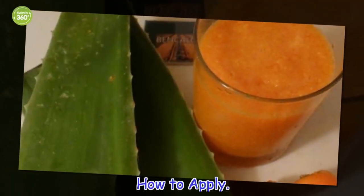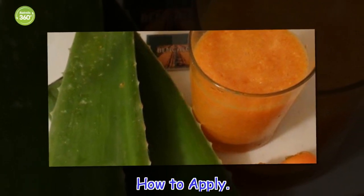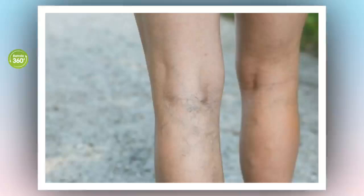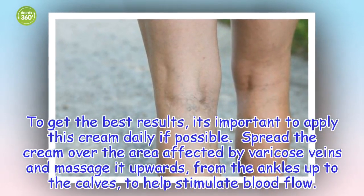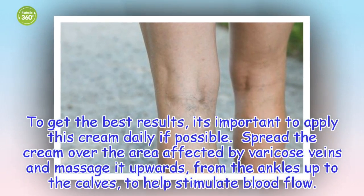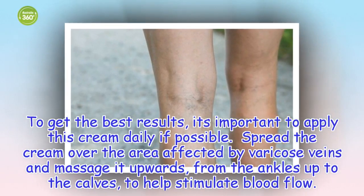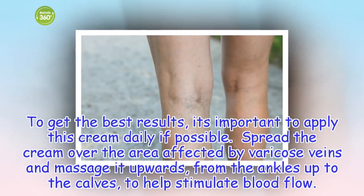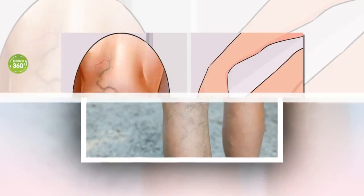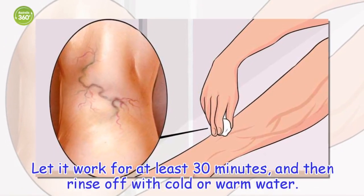How to apply. To get the best results, it's important to apply this cream daily if possible. Spread the cream over the area affected by varicose veins and massage it upwards, from the ankles up to the calves, to help stimulate blood flow. Let it work for at least 30 minutes, and then rinse off with cold or warm water.